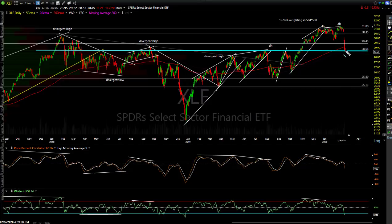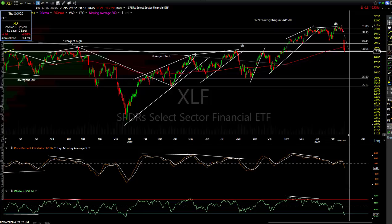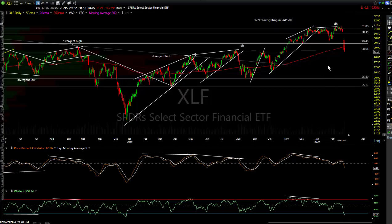I'm showing you XLF is at that 28.64 support level. Again, you can see a lot of reactions here, here. Finally broke out right here, and that was a major breakout. So this is the first back test of that level since the breakout. And again, that's the level that contained all rally attempts going back to early 2018. So now coming under heavy selling pressure lately, but again, it's down in just a few days. We're down 9% in the financials. Anything's possible, but I'm leaning towards a bounce there.